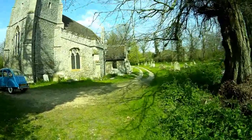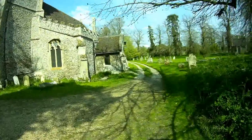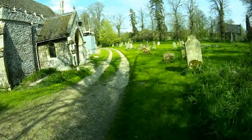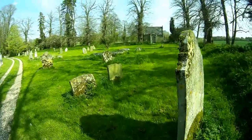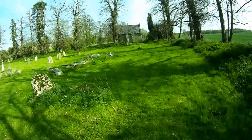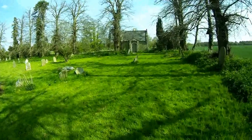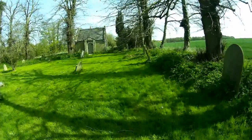I know nothing of this village, nothing of this area. I've got a little track coming up to the church and another ancient graveyard. Over on the far side of the graveyard, it looks as if we have a sort of mausoleum, perhaps a private mausoleum. Have a look at that.